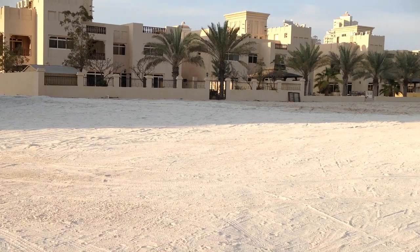Al Hamra Village is a luxurious community located in Ras Al Khaimah on the shores of the Arabian Gulf, covering an area of 77 million square feet and including 1,500 kilometers of pristine beaches, over 1,000 villas and townhouses, nearly 2,500 residential apartments, 5 hotels, an 18-hole golf course, a marina, and a shopping mall.